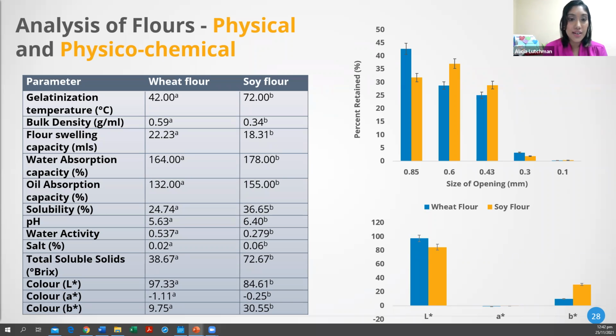And in terms of the color, the L-star reading tells us that the wheat flour is lighter in appearance than the soy flour. The a-star reading means that the soy flour had more of a reddish tinge compared to the wheat flour, which we know is off-white. And our b-star value, the soy flour, is much more yellow in comparison to the wheat flour.